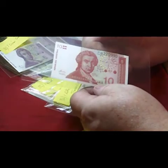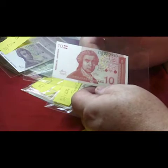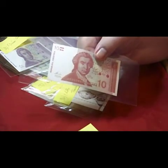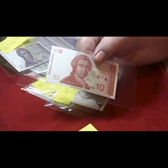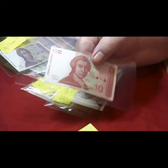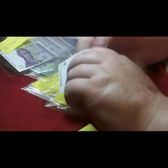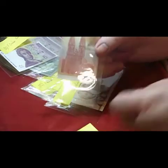We stay with Croatia. This is a 10 dinar note. Again, it has the same person on, Mr. Bošković. Again, it has the mathematical symbols over this side. The watermark is still a lozenge watermark. And again, the cathedral on the back is Zagreb Cathedral.